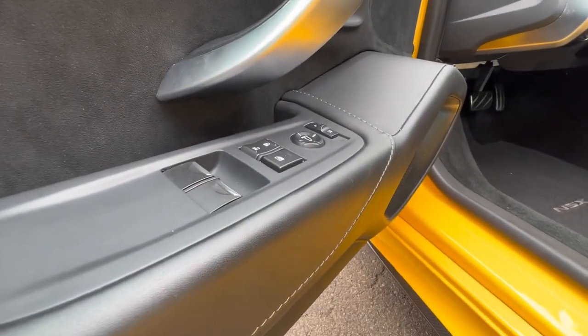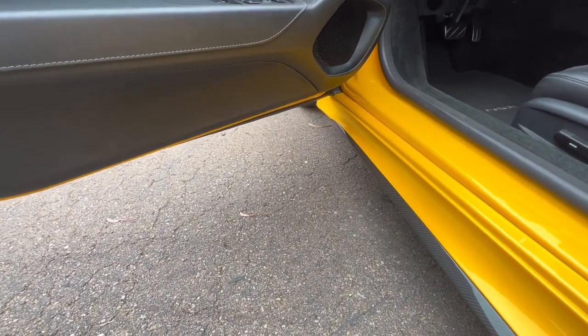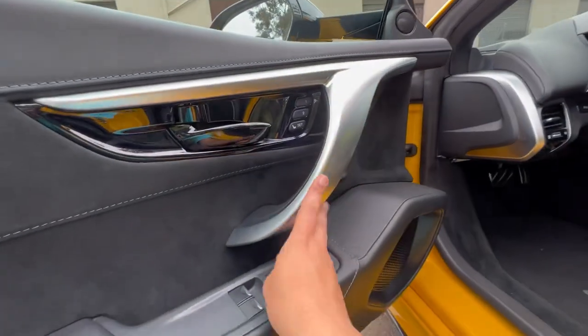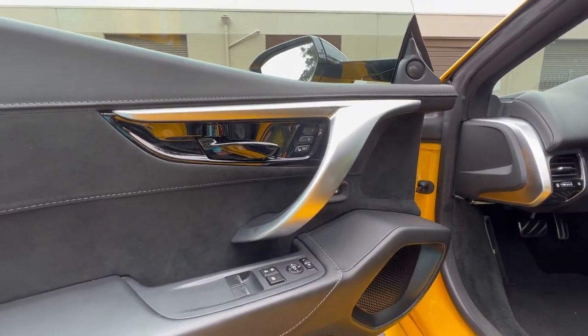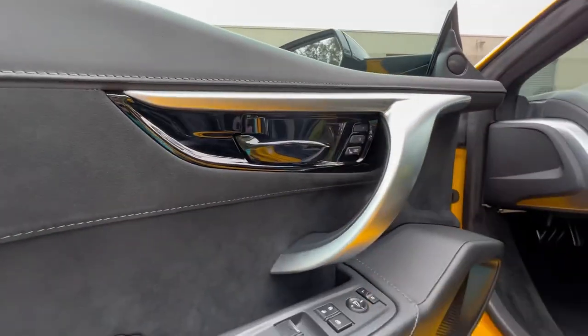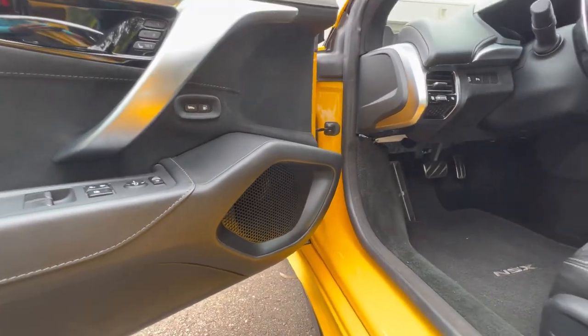classic Acura Honda switch gear right there. And then you do get a nice, tasteful aluminum-looking plastic, but like a shiny material on the door handle. Gloss black where the actual door handles are. Two memory seats. Your speakers as part of your ELS sound system.